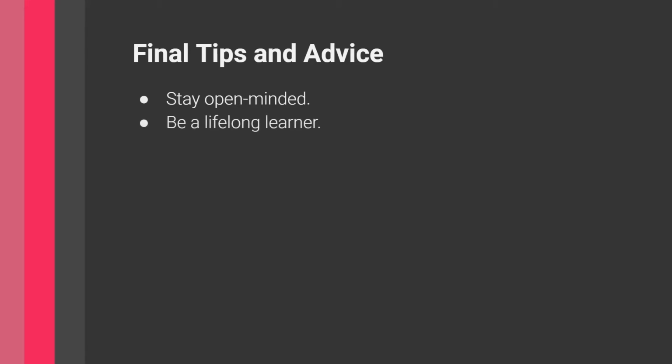Next thing is be a lifelong learner. Always, so there's always new technologies. If you're an Android Studio developer, but now you're learning Flutter, be like that. Always learn new technologies, even if you're not actually going to use them. But it's really good to be open minded and a lifelong learner.